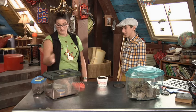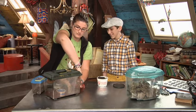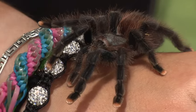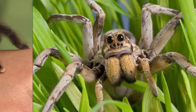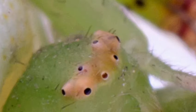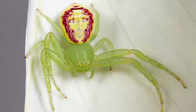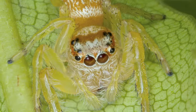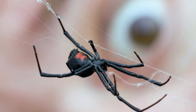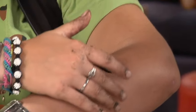Not exactly. I have a couple species here. Would you like to see the tarantula? Okay. Like most spiders, the tarantula has 8 eyes. But others have 6, 4, and even 2 eyes. There are even spiders with no eyes at all. But at this moment, all I can think about are the 8 eyes crawling on Julie's arms.